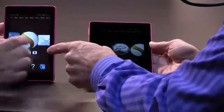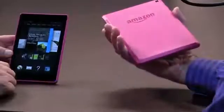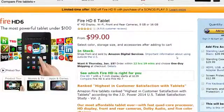But this magenta one here is cheap. It's $99. This one's $139. Wait a minute, $99? $99. And this is on my account.